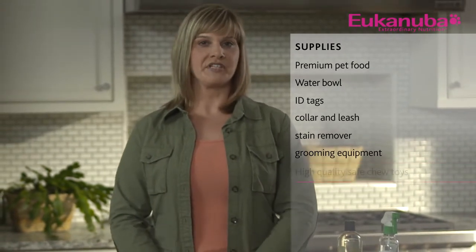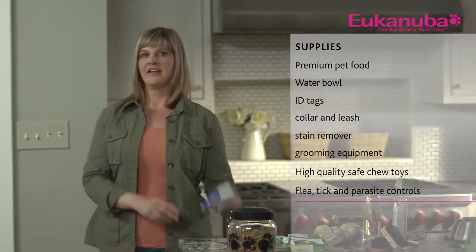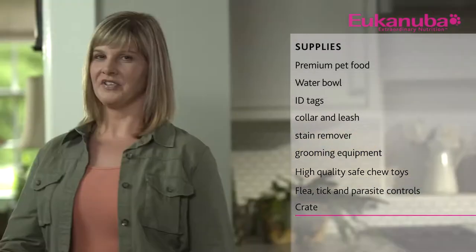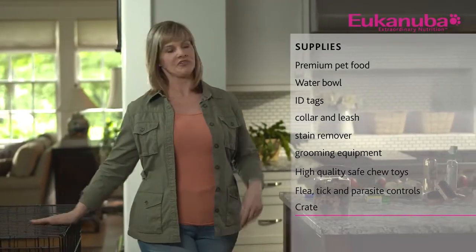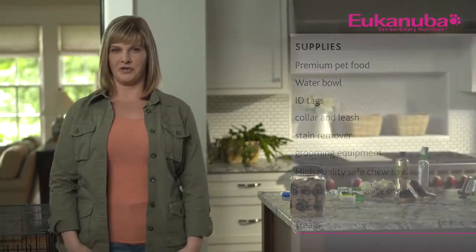High-quality safe chew toys to ease teething, flea, tick, and parasite controls, nail clippers, a room or at least a place he can call his own, like a cage or a crate that will fit his adult size, and, of course, treats. Once you have the supplies, it's time to puppy-proof your home.